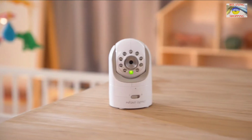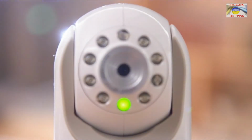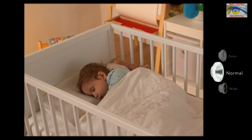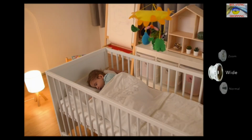Hello everyone. This is the DXR8. Let me double check with the little one. With three lenses, zoom lens, normal lens, wide lens, you have full control over what you see.